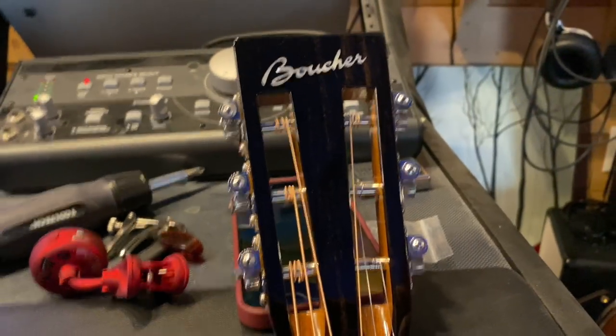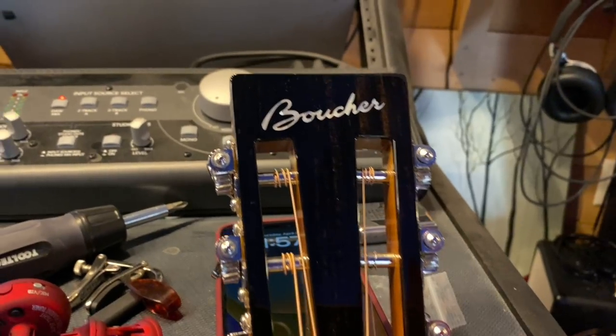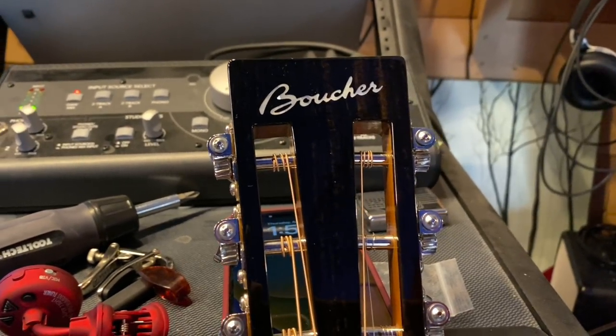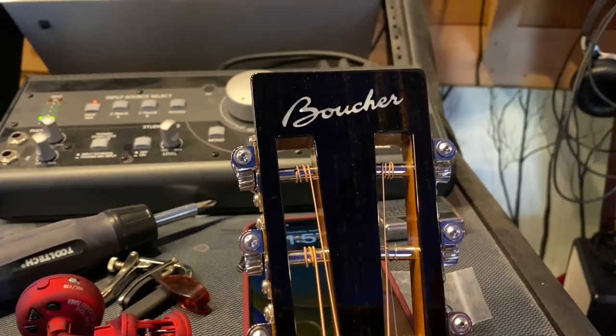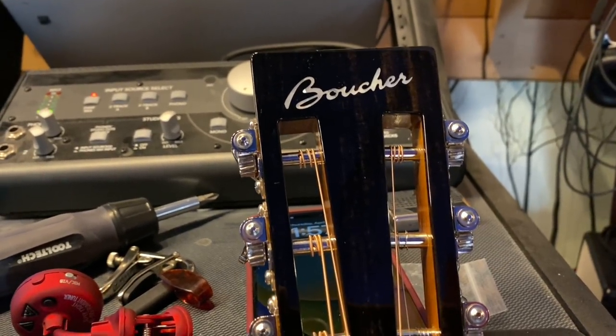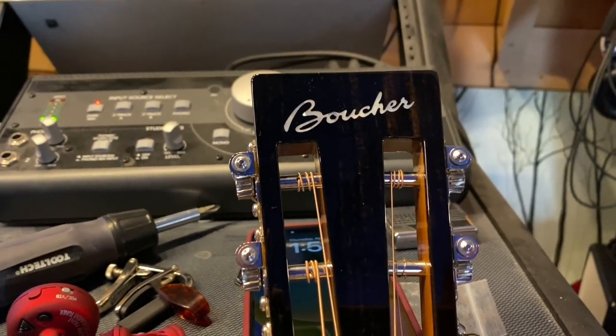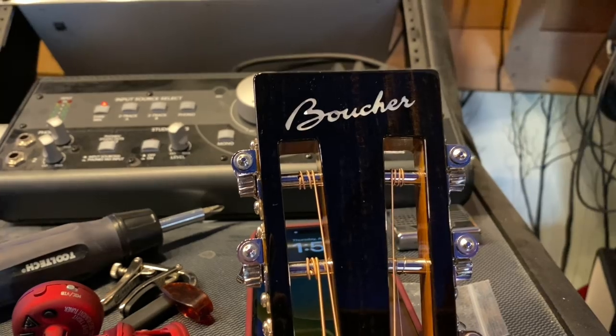All right, so here we are at the headstock of the Boucher Heritage Goose Parlour guitar. And guess what? I'm not going to do my same stupid old commentary on the virtues of this instrument. I actually have the builder sitting right next to me.